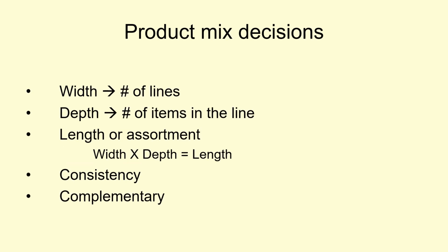Other product mix decisions would be, we have the issue of depth, that is the number of items to have in a line. We also have the issue of width, how many lines to have. And of course, if we put the number of lines and we put the number of each items in the line, we have a total number of items, which is called length or assortment. This is width and depth. This is called length.